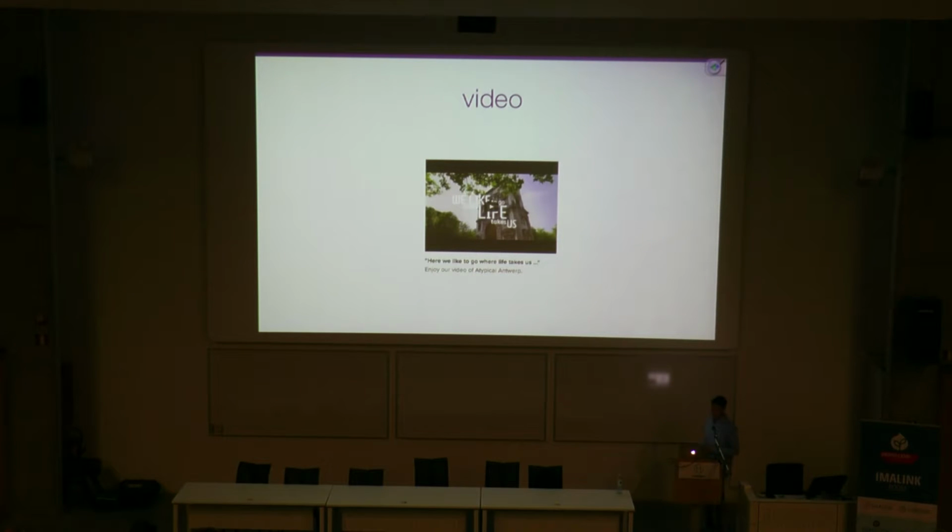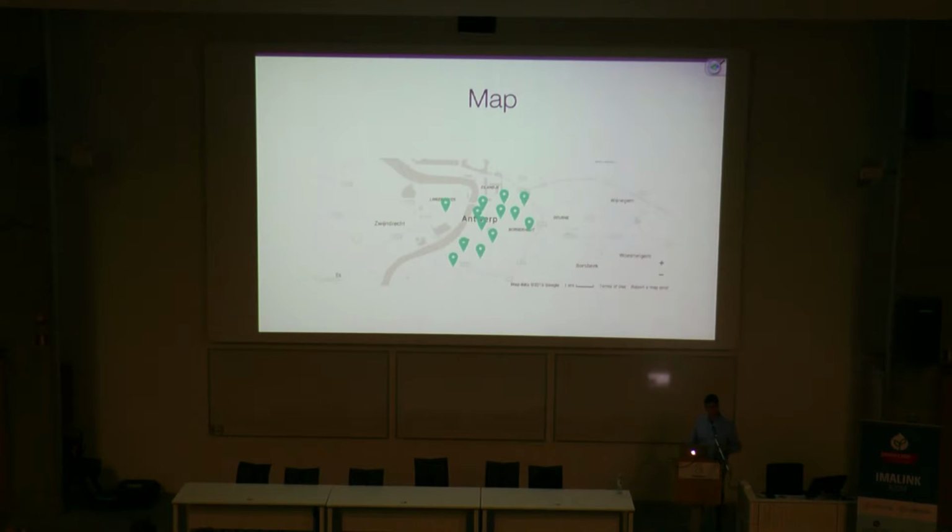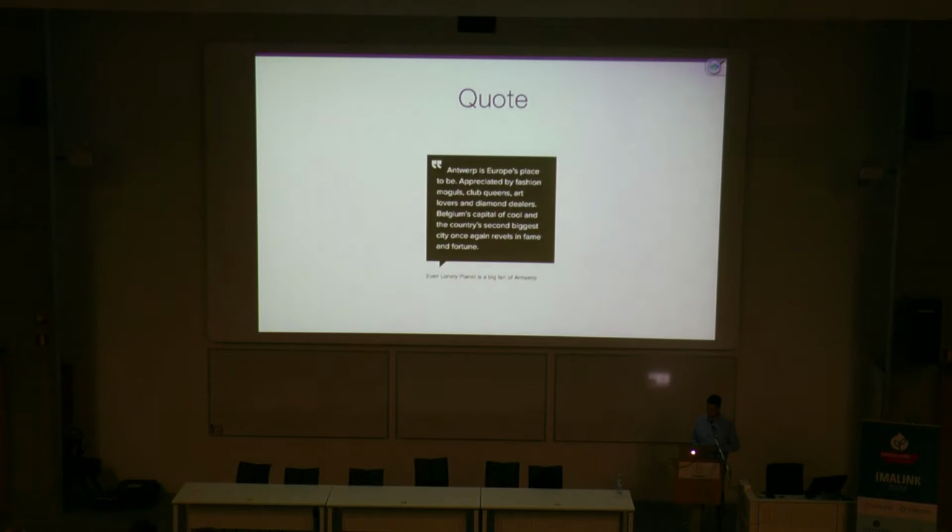You have a video, which is a connection to YouTube. You have a call to action, which has a title and a button with a text and a link. You can choose the color of the button, etc. You have a map, which is Google Maps with a layer, and a quote, which is rich text with a separate template and some special CSS.